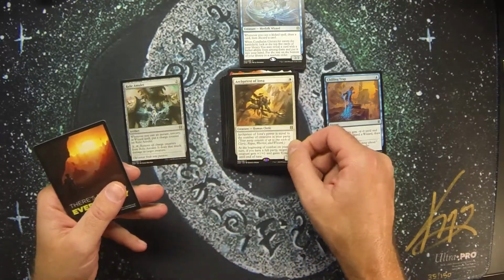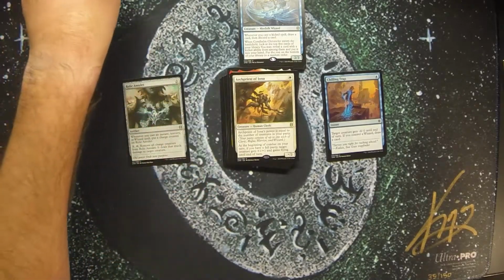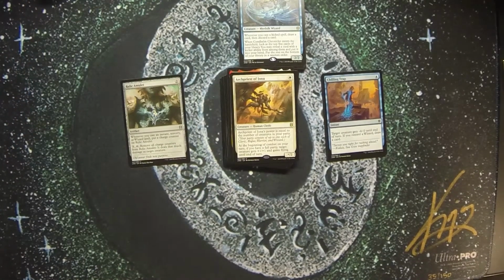And here's a white rare cleric, our tip card. So the Archpriest of Iona is a 1 mana human cleric. Power of star with toughness of 2, and its power is equal to the number of creatures in your party. So as much as 4 power. And then at the beginning of combat on your turn, if you have a full party, target creature gets +1/+1 and gains flying until end of turn. So I can see where they were going with this pack.